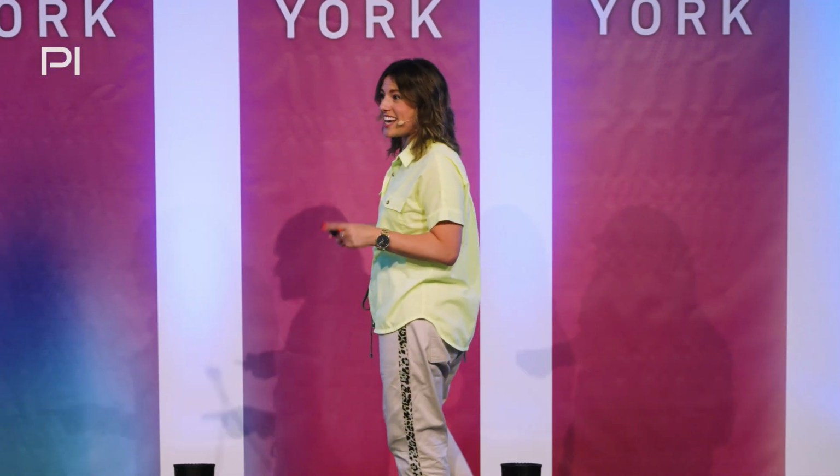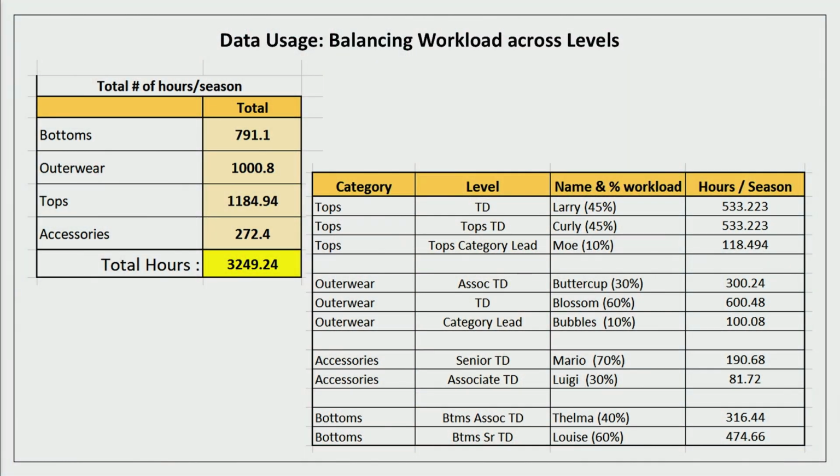Across levels, this can tie into performance evaluations and performance management for your team too, to say, gosh, are my associate TDs having a similar level of workload? Is somebody faltering in their workload? Well, gosh, if you look and see they've got 50% more workload than their buddy over here, maybe that's why they're faltering, and struggling with their performance. Or maybe they're excelling, the other side of that, and they've got 50% more workload. Maybe they deserve a great rating on the performance appraisal this year.